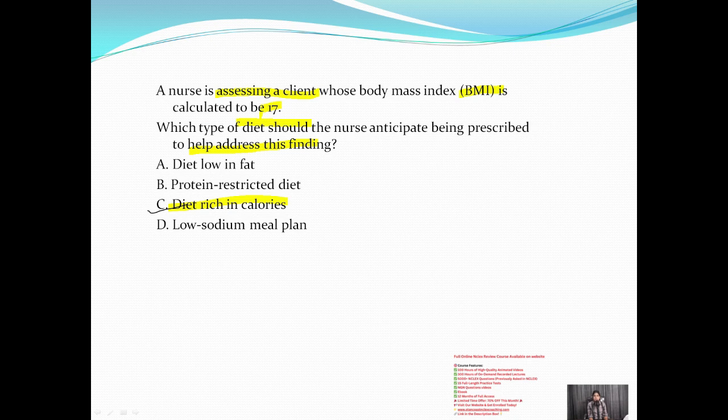Foods like nut butters, whole milk, gravies, and creamy soups are ideal for boosting energy intake. Let's go through the other options. A. Low-fat diet. Inappropriate here, as healthy fats are essential for gaining weight. B. Protein-restricted diet. Would hinder tissue repair and is not suitable for underweight individuals. D. Low-sodium diet. Not relevant unless the client also has fluid retention or cardiovascular issues.